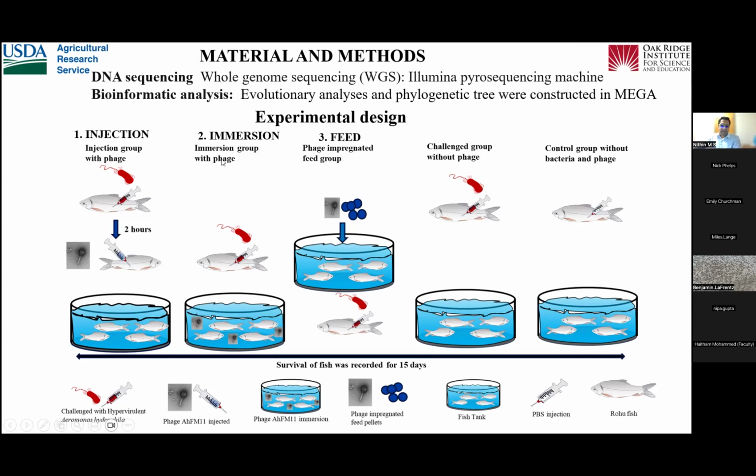In the case of immersion, we challenged the fish and immersed the phage in water for 30 minutes at 10 to the power 7 plaque forming units, and observed survival for 15 days. In the case of feed, we gave the phage-impregnated feed group for 60 days, and after 16 days, we challenged with the hypervirulent Aeromonas hydrophila and recorded survival. These two challenge groups, with phage as well as the control group, served as the positive and negative controls in our study.